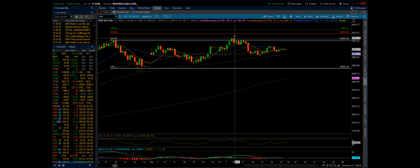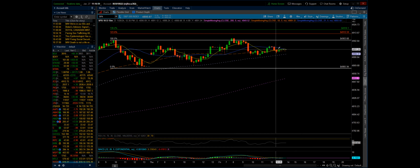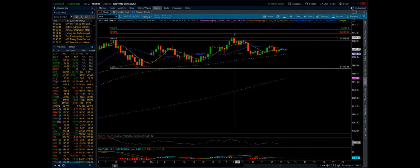But stranger things have taken place in this market that I will leave open. But like I said, the market cannot decline anymore. It needs to go and hit and break above 49.03, break above 49.07, and get itself up into here.